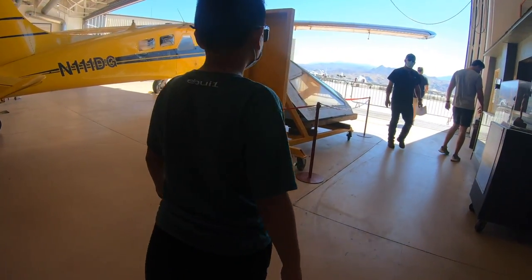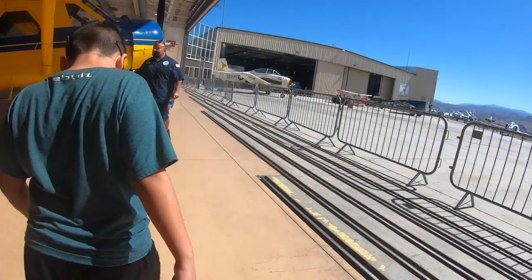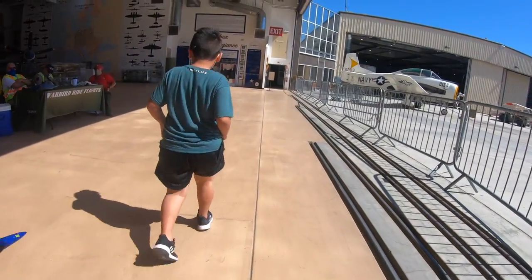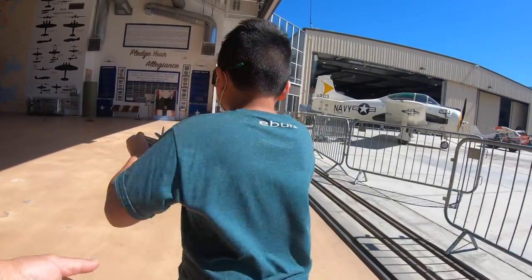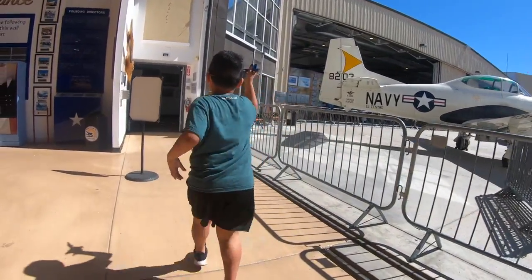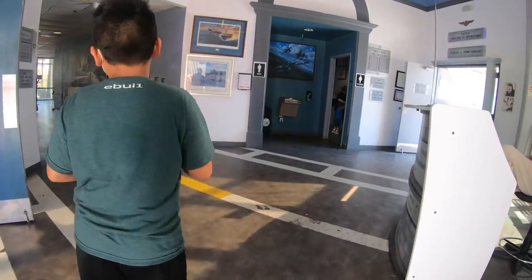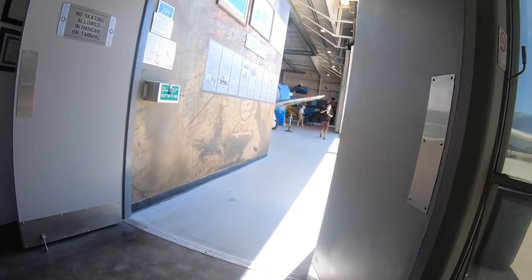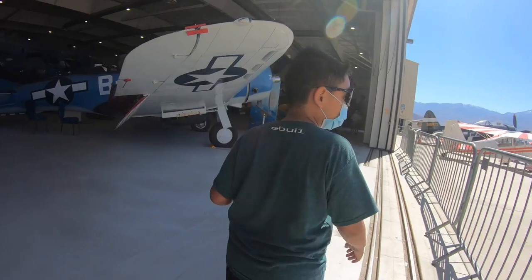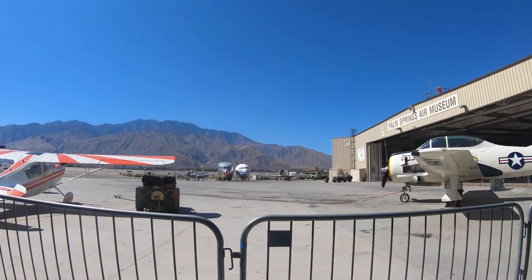Move your plane now? B-25, Ethan. B-25, this way. Okay, we'll be over here. Watch your head, Ethan. Watch your head to your left. Oh, yeah, that's a 737 nose. Fuselage, right?